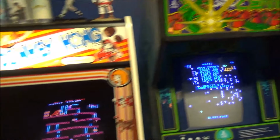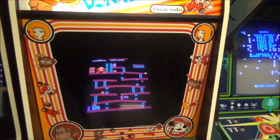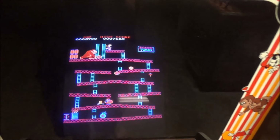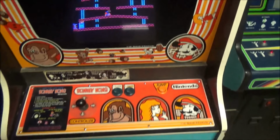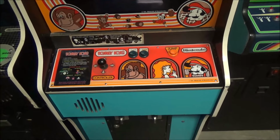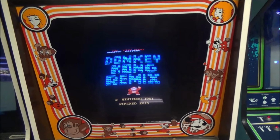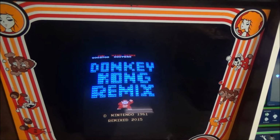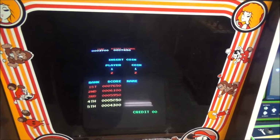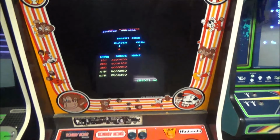Crazy. Donkey Kong is next to that. This is still here. This will never go away either. This has the Donkey Kong remix kit in it. Fun game. Remix is really, really hard. I enjoy it though. I got this from my buddy Mark before I moved down here, so I've had this for 8 years now, which is crazy. It had some monitor issues that my buddy Greg figured out. But I haven't had any issues with it since we moved, so almost 9 years strong.